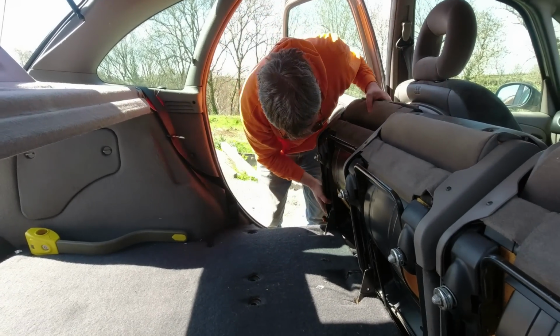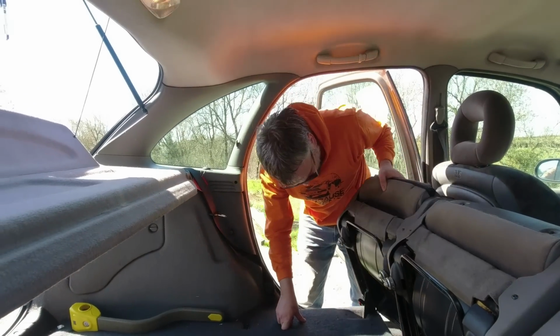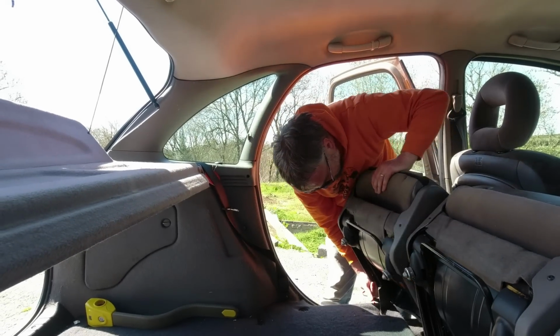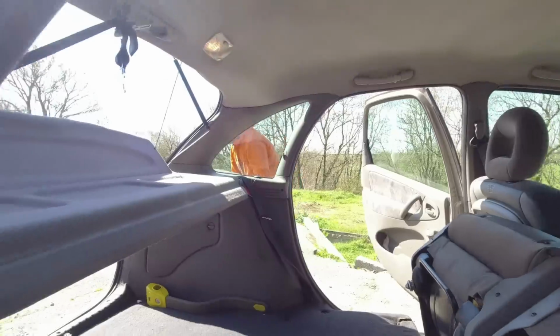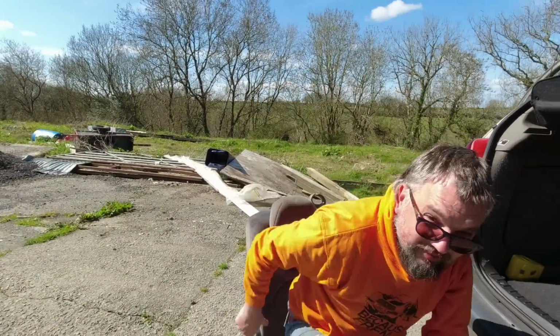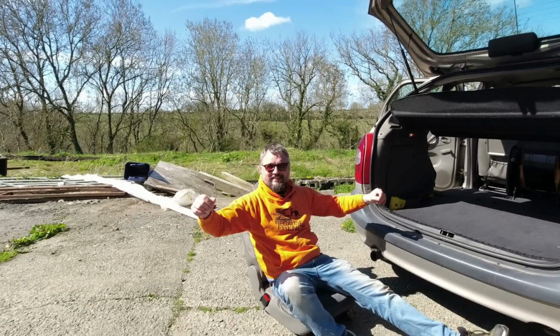This is like when I went to a Vauxhall dealer and they went, oh yeah, the seats in this Zafira are really clever. And then they couldn't get them to fold. But it does this. There we go, it's as simple as that. And now I've got a picnic seat. It's like a 2CV. Marvellous.